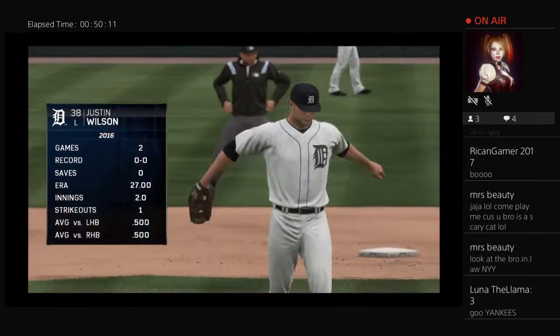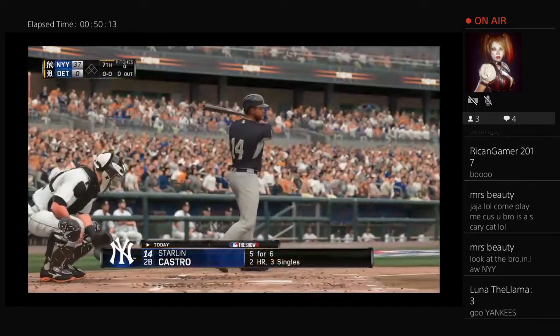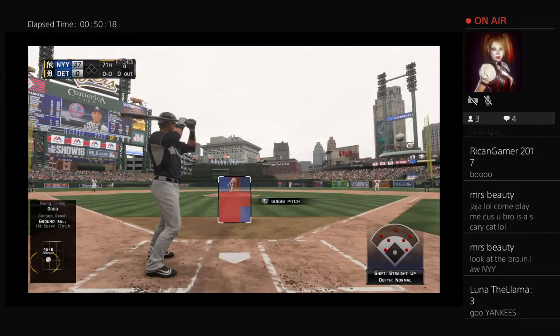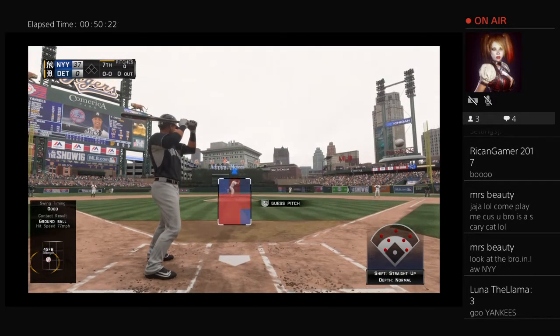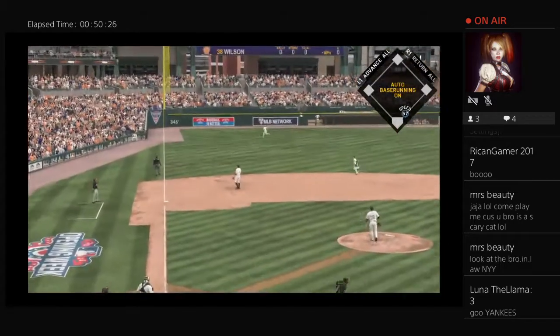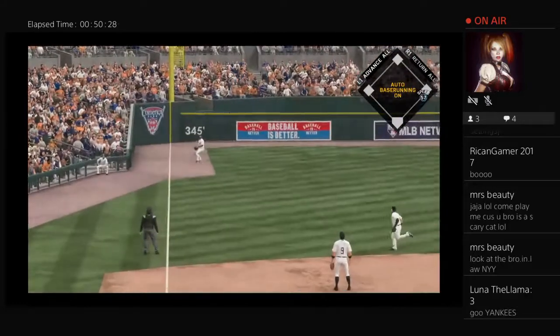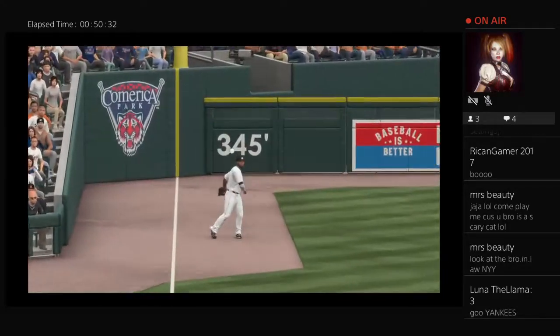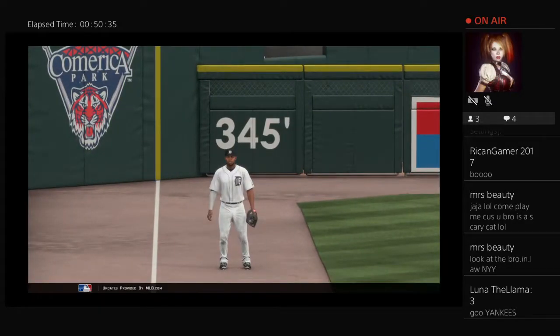Justin Wilson will come on now in a mop-up role as he'll just try and keep this deficit from growing any larger. Wilson. Starlin Castro is into the box now. He hit one over the wall back in the 5th. Swung on and hit in the air down the left field line.